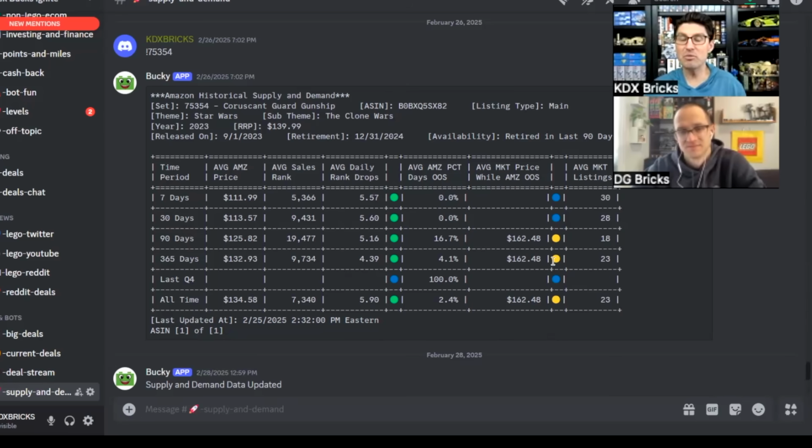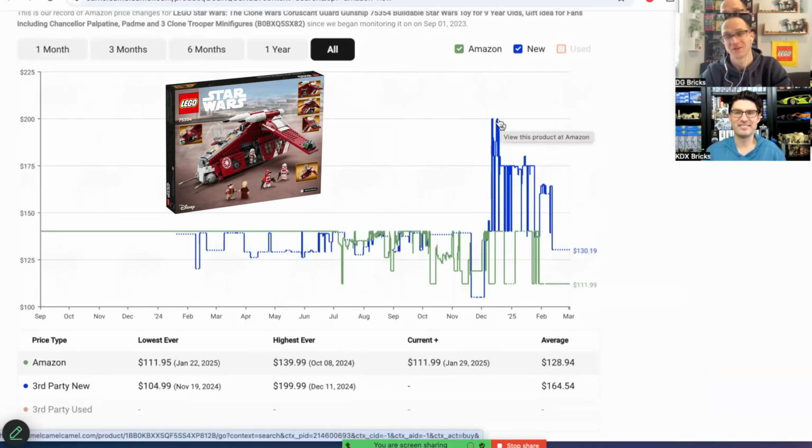And then something we don't see so often this early in the year is we have some yellow lights over here on price on Amazon when it's out of stock. Usually these are red this time of year. So this one is showing the good demand signs. Last Q4 it went out of stock as high as $199, $200 there.